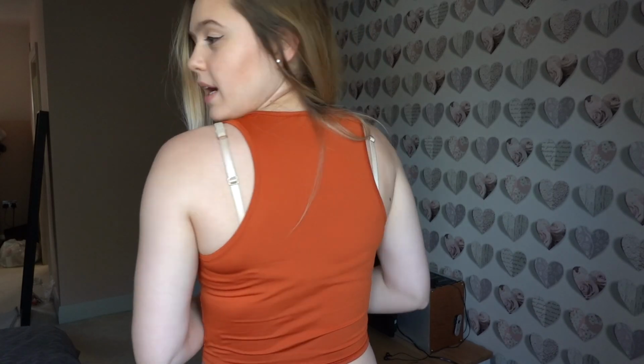Okay, top number two, I'm kind of loving as well. The color I think is really pretty, and it's not as thin feeling once I have it on. It's this really nice racer back kind of style. Obviously I'd probably wear a different bra with this because of the straps, but overall it's not itchy, it's really soft, and very light. I feel like it'd be good in the summer when it's hot.